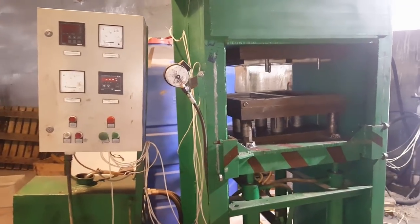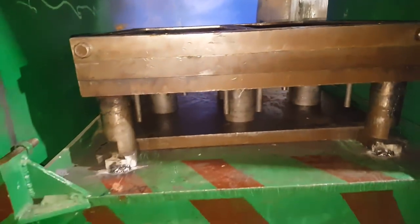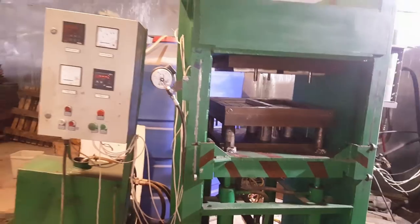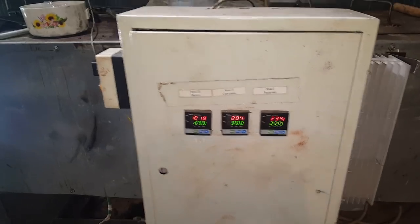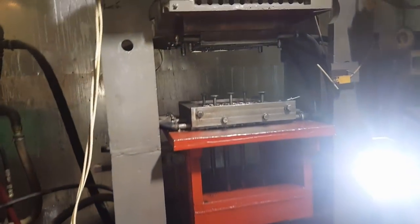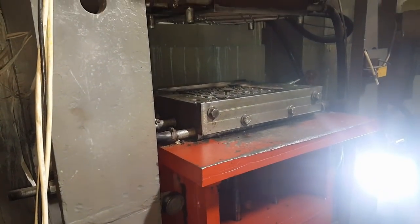Okay, everything is ready to work. The green hydraulic press is ready with the press form. This type of tile protects underground high voltage electric cables. Extruder launched. Temperature is okay. The gray press is also ready with the pavement tile press form. Let's check it. Everything is great.